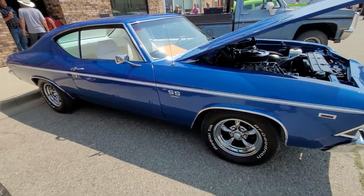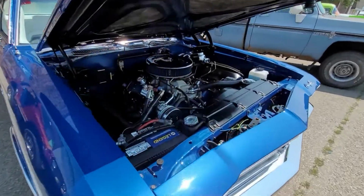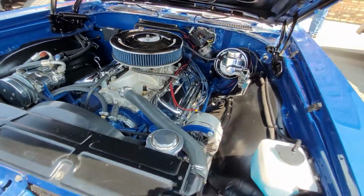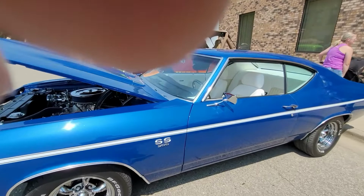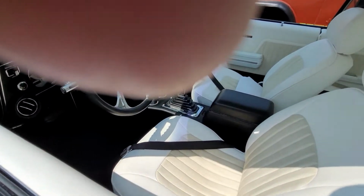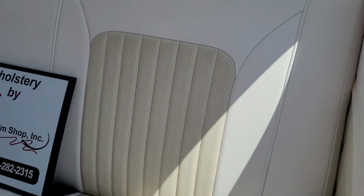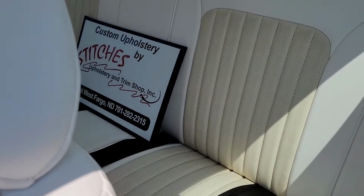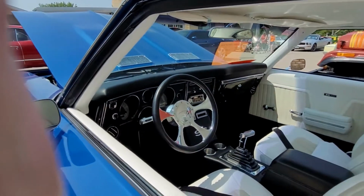69 Chevelle SS. This is one of my favorite colors of blue. You look under the hood, he's got lots of chrome. Even the chrome disc thing. Look at the interior. It is absolutely immaculate. Absolutely perfect. Look at the stitching. The stitching is by an upholstery and trim shop. A little plug for them. This would be a fun car to drive.